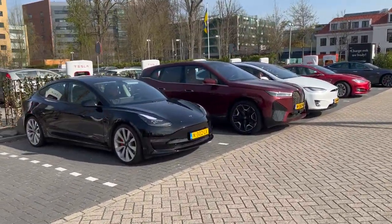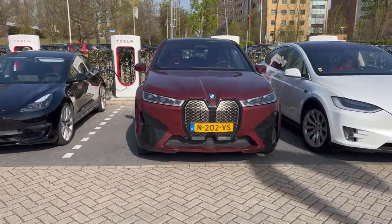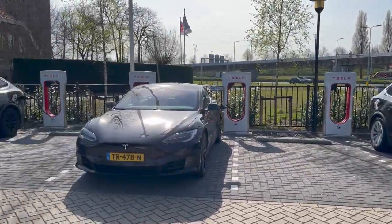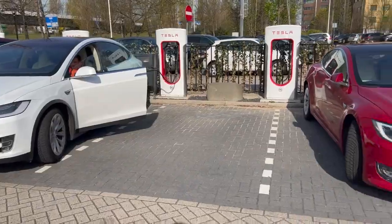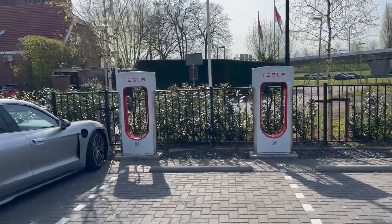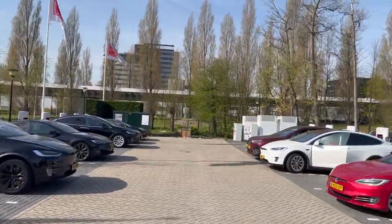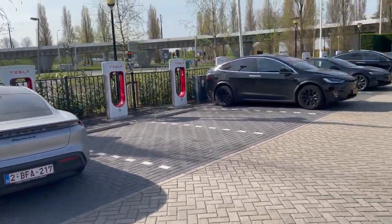Anyway, so it looks like I'm nicely parked in between Model 3 and Model X. But what it means is that the only available plug here also can't reach my vehicle. The same would happen over there, it would happen over here, it would happen over here again. And then these stalls are broken. Tesla has broken stalls. If anybody ever told you that Tesla stalls always work, these three and the one furthest in the back are all broken. So I can't select them in the app.